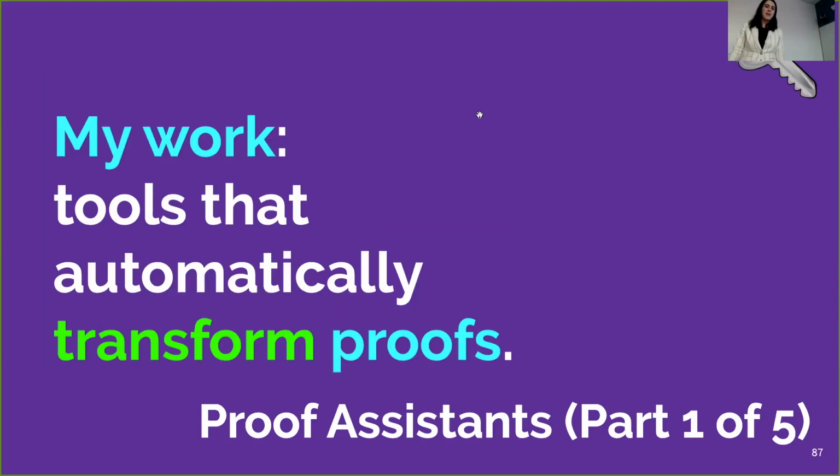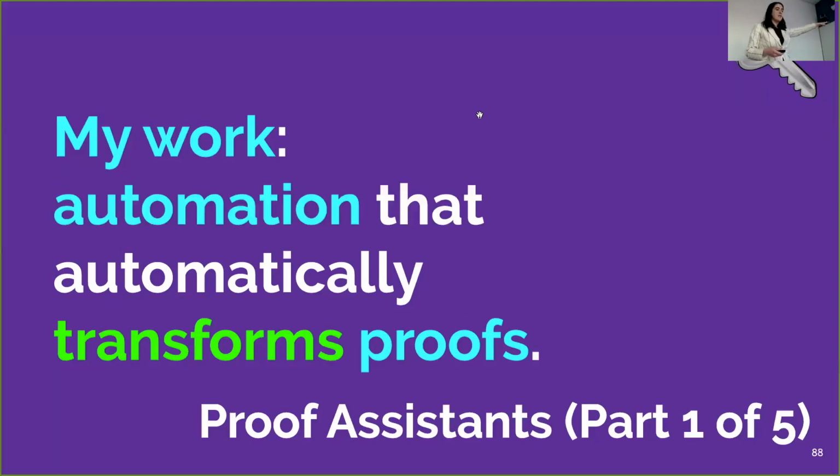The tools that I build that transform these proofs are transforming these raw logical objects, but the experience of using them is going to be the experience of using this proof automation. I'm building strategies for transforming these logical objects.